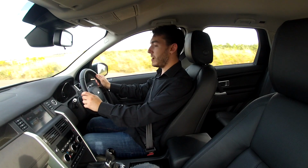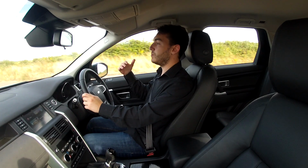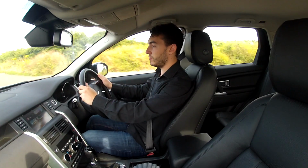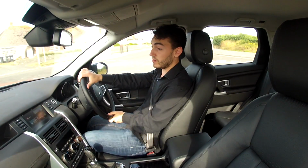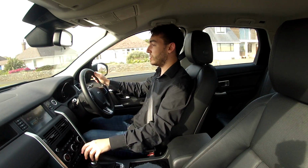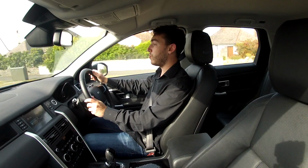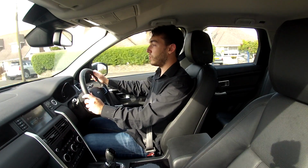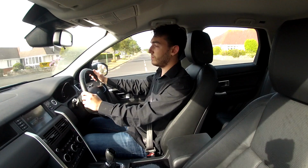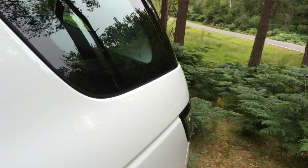job. Driving experience in general, on the motorway it is pleasantly refined. Though I say the diesel engine was a little bit gruff at low speeds, it really does settle down at higher speeds. Going around corners, there's a little bit of body roll. It's a tall car, it's going to have some body roll. But once the initial sort of lean is out of the way, there is loads and loads of grip, and really you have to be charging quite hard into a corner before you start provoking any form of understeer.